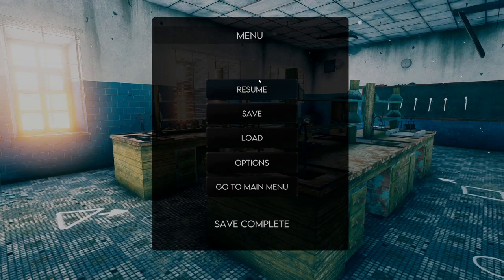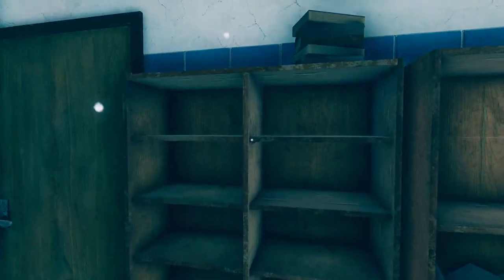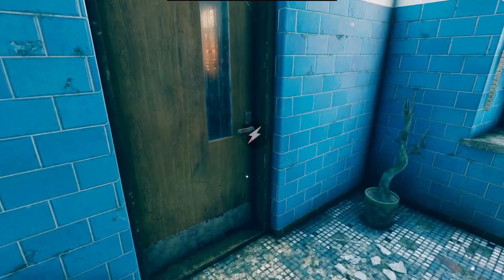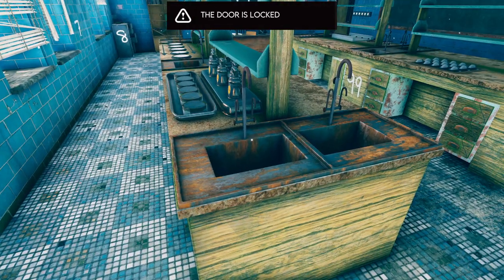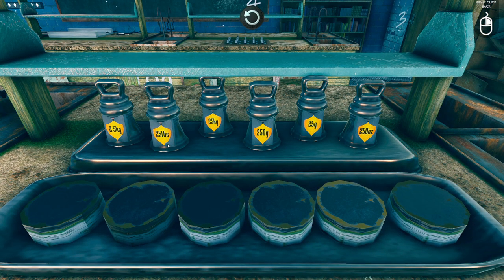There we go. Hit save. Can't open that door. Some sort of weights. Oh wait, these are in different weight amounts.